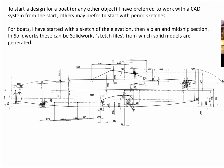I start by putting all those initial sketches into one computer file. Then when I draw all the other parts of the boat, like the rudder, the hull of course, all the bits and pieces that make up a boat, each of those separate components is going to be a computer file. And each of those files will reference the initial sketch file. So any changes that you make on the initial sketches get incorporated automatically into the drawings you're doing of all the details.